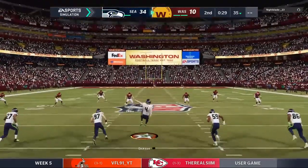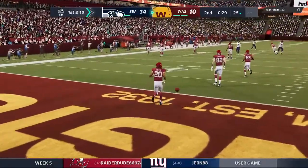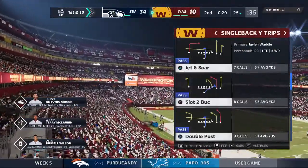And we haven't met a team yet that doesn't put an emphasis on trying to get points on the board in the last 2 minutes of a half. They'll be real excited to have those up on the board. Washington will take over 1st and 10 at their own 25-yard line.